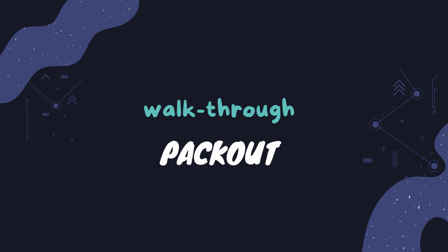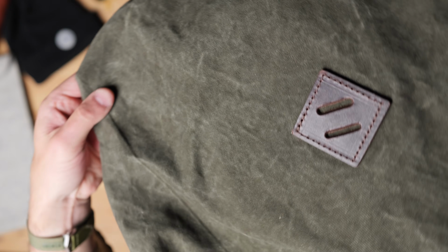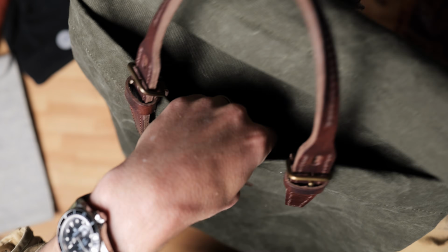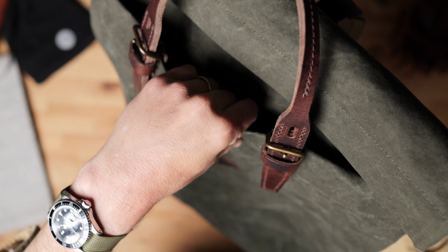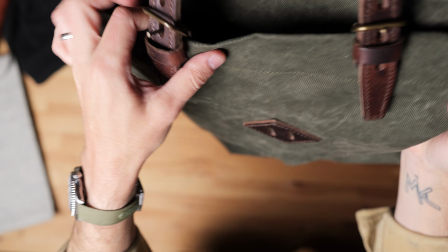All right, let me walk you through it. You can see the stone wash canvas up close. They don't specify on the website the thickness, but if I was guessing, I'd probably say around 12 ounces. It has a really nice thickness to it. Then you've got your veg tan leather.